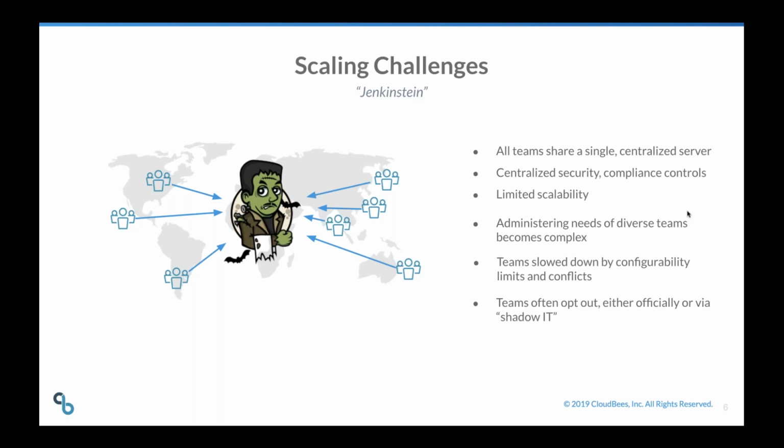So while it's solving the problem that it initially set out to solve, this architectural structure of having all of the teams depend on one Jenkins has more disadvantages than it's usually worth. And so we don't want to see an organization adopt Jenkins in this way, because there are risks involved, because it can end up slowing down the progress that they were seeing with Jenkins early on.